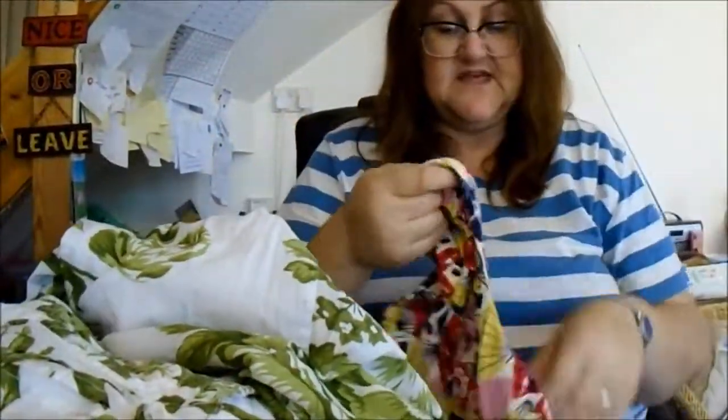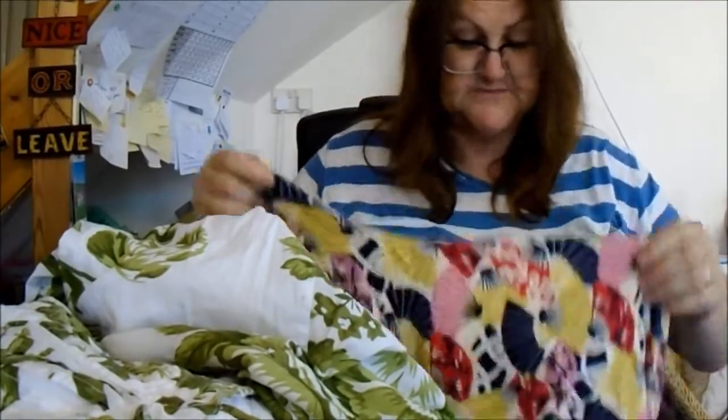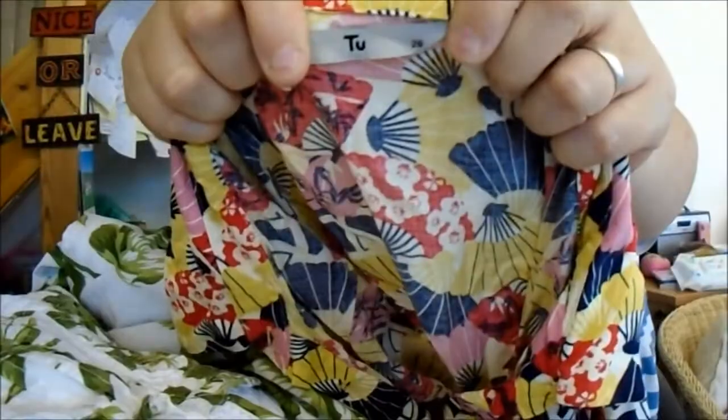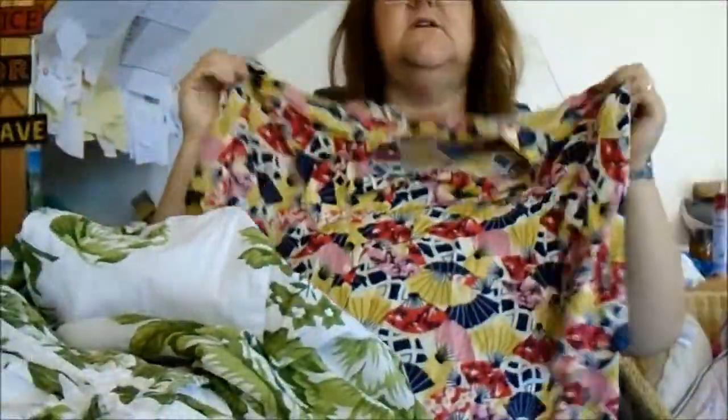And again, nothing special about this. It's only TU, which is Sainsbury's, but it is a nice big size. If I can find the label, it's a dress. It's a size 20, and it's covered in fans, as in not fans, but fans. There we go. That's that.